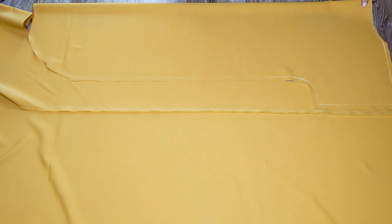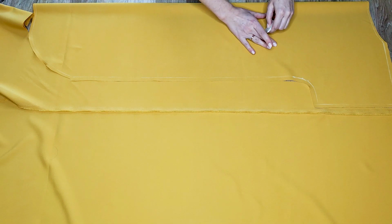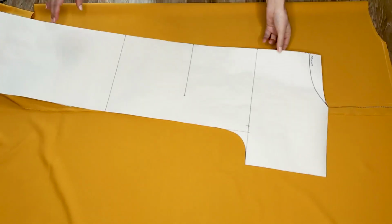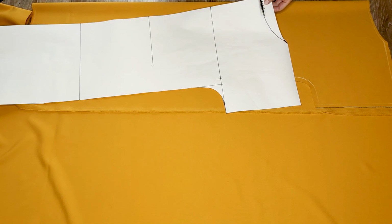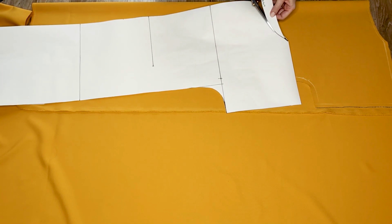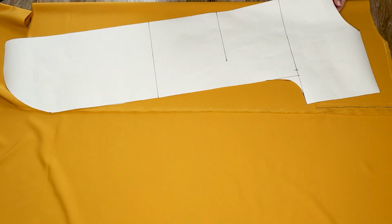So now I will make a little notch here at the middle of my neckline so that I can later easily find the center of the neckline, and I will mark a letter B here so that I can later see that this is the back piece of my dress. Now I will cut my front piece exactly the same. However, before that I have to remove this part in my pattern, so I will simply remove it, and exactly the same as I did with the back piece, I will cut the front piece.